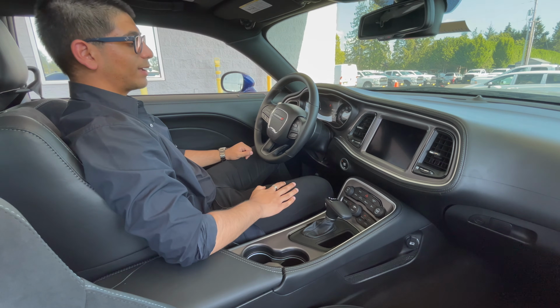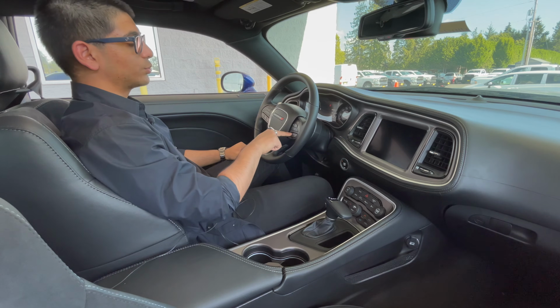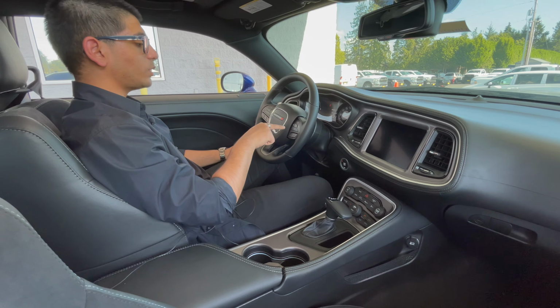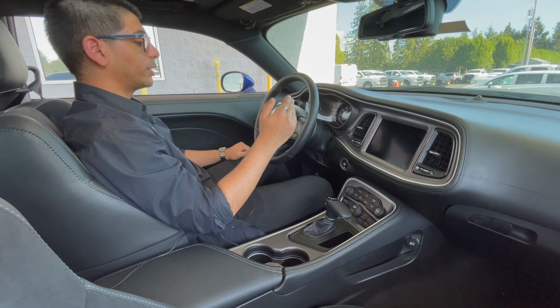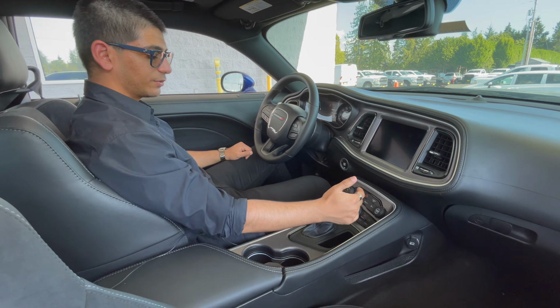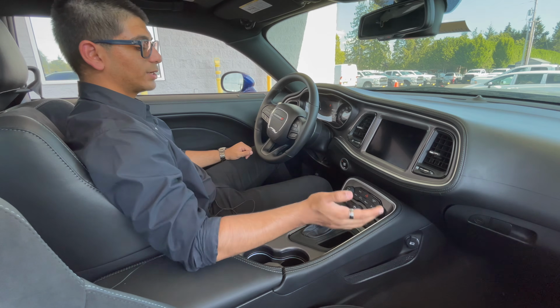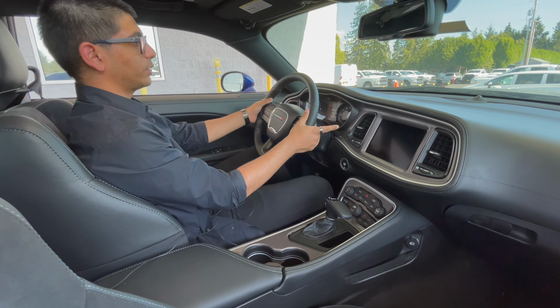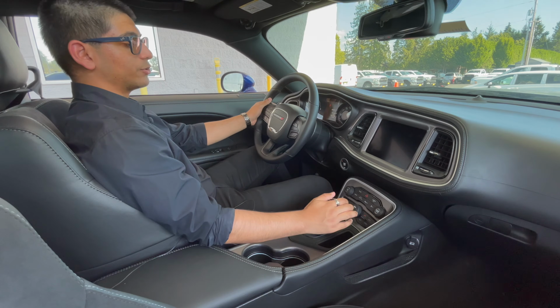Now again, this does not have the technology package, therefore you have blank switches on the steering wheel. That is where the cruise control module would have been, the additional cruise control radar detection, obviously, because you do have standard cruise control. You also have the shifter for the 8-speed ZF transmission. You throw it into the M mode, slap it to the left, and you can control it with either the paddles or push it forward to downshift or push it back to upshift.